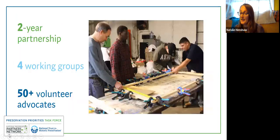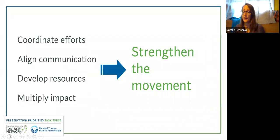Next slide, please. So this is a two-year partnership with four working groups, one for each issue, and each is chaired by experts in the field that work closely with a steering committee of representatives from the Partners Network and the National Trust. In all, more than 50 preservation advocates from across the U.S. are volunteering their time and expertise. Next slide, please. The working groups are assembling tools, strategies, and ideas to address specific challenges. This project alone certainly won't solve the problems, but it can help. And our goal is to coordinate the efforts, align communication, develop resources, and multiply impact, which can ultimately strengthen the movement.